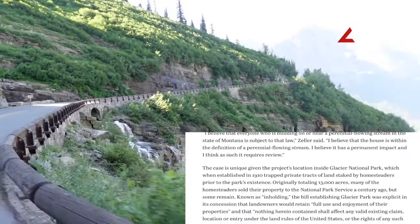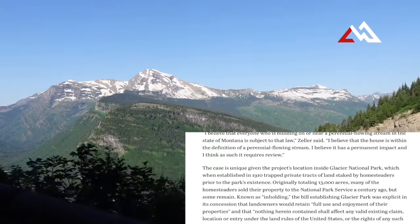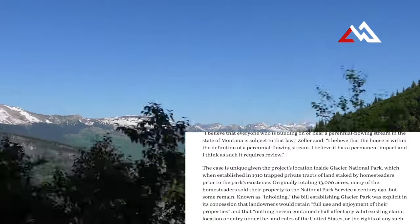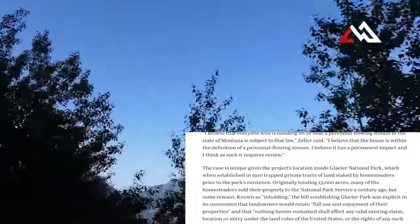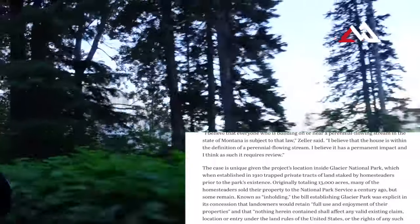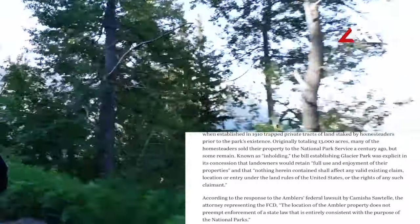The case is unique given the project's location inside Glacier National Park, which when established in 1910 trapped private tracts of land staked by homesteaders prior to the park's existence. Originally totaling 13,000 acres, many of the homesteaders sold their property to the National Park Service a century ago, but some remain. Known as inholdings, the bill establishing Glacier Park was explicit in its concession that landowners would retain full use and enjoyment of their properties, and that nothing herein contained shall affect any valid existing claim, location, or entry under the land rules of the United States or the rights of any such claimant.